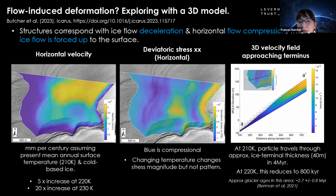And we sort of backed out some figures for this. At the temperature that we input into the model, a particle like a sand grain would travel through the thickness of the glacier here, which is about 40 meters near the margin, in about 4 million years, which is obviously quite a long time, but it is not unreasonable for Mars. If you increase the temperature, that reduces to about 800,000 years, and that's actually less than the estimated age of the glaciers in this area, which is thought to be around 3 million years. So it seems viable that you could form these structures by this mechanism, even with a cold-based regime.